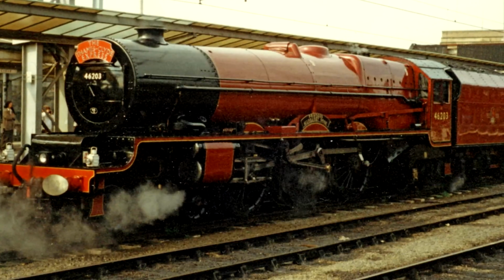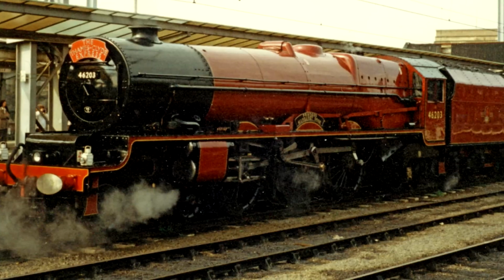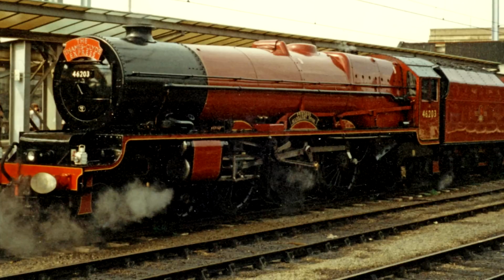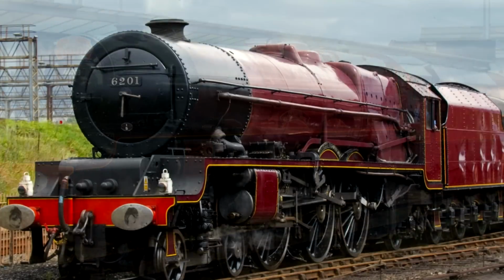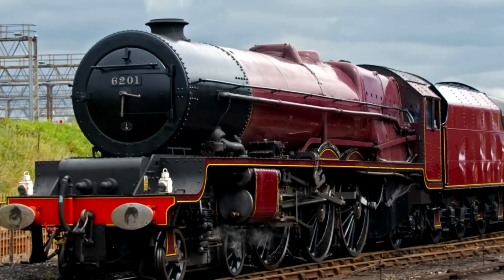Both examples have been restored to operating condition at points during their history, but as it stands right now, neither is running. Princess Margaret Rose hasn't run since 1996, and she's currently sitting on static display. Princess Elizabeth actually ran as recently as 2021, but she was withdrawn in August of that year as she had a pretty sizable crack in her firebox.